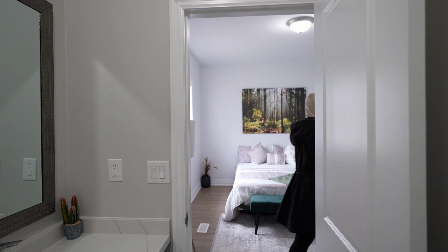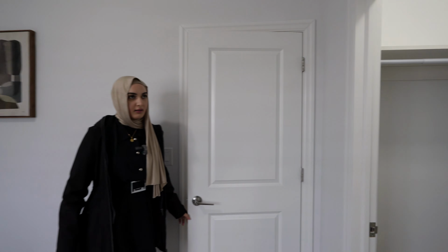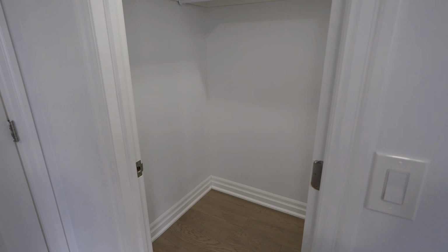Big glass door. Yes, and of course we have the walk-in closet here. It's a full walk-in closet. It's a very good size for 2 people.